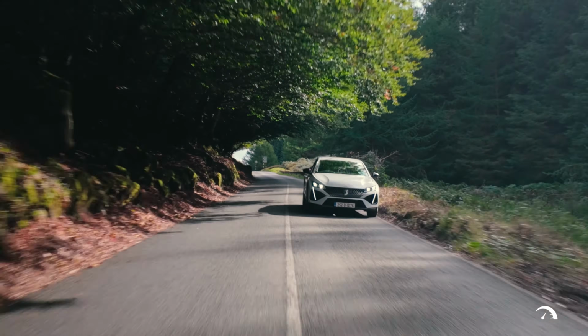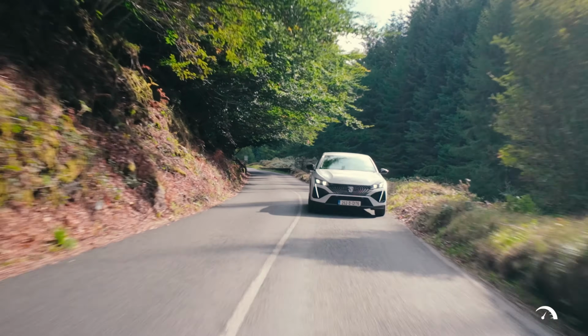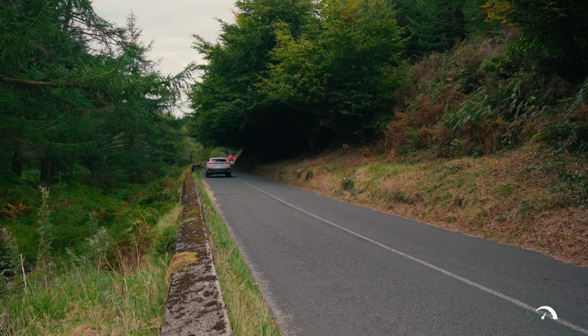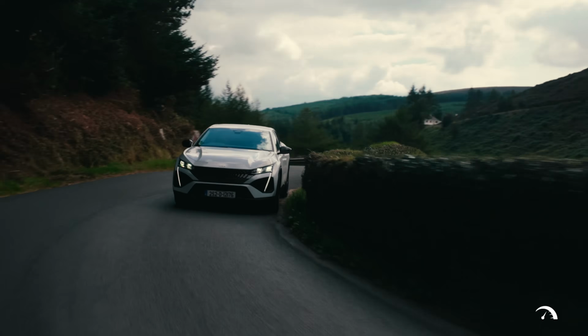Now this has got 145 horsepower, so more power than that previous 1.2 petrol engine, which makes a big difference as well. It's very smooth and responsive to drive. You've got this 6-speed automatic. It all works together really nicely. 0 to 100 is 9.4 seconds, so it's not going to win any drag races, but it's lively enough, particularly if you pop it into the sport mode where you just get that extra little burst of acceleration.